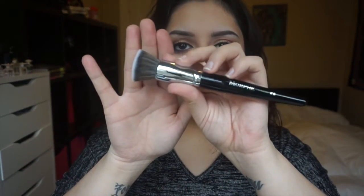So yeah, this is the E6, the flat top buffer brush. And then this one was one of them that I was most excited for as well. It's the Morphe E34. I really wanted this for blush. I just think it's such a cute little blush brush. And I don't really have any small blush brushes like this, not this kind of size and shape. So that's why I really wanted to get it.